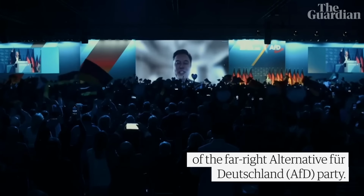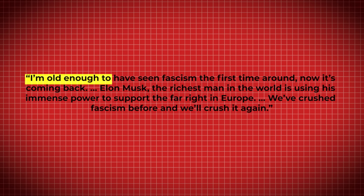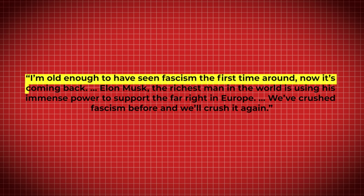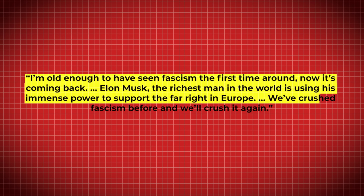Before rolling forward, the veteran tank driver addressed the camera saying, "I'm old enough to have seen fascism the first time around. Now it's coming back. Elon Musk, the richest man in the world, is using his immense power to support the far right in Europe. We've crushed fascism before and we'll crush it again."